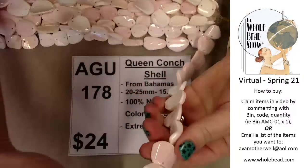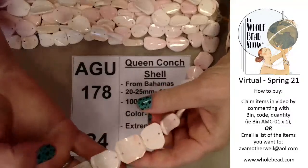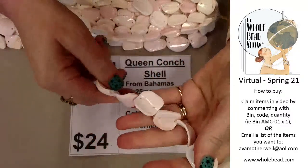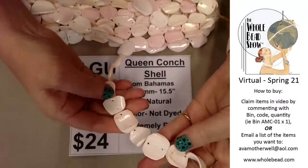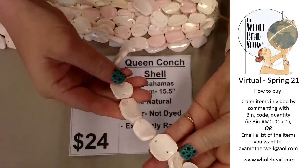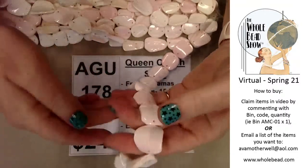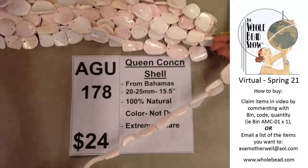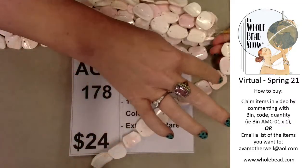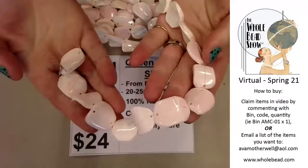Again, these have the really cool hole at the top and the bottom. So they can be links or separators. The one side is kind of a little bit more white, sort of white ivory china looking. And then the other side is a really soft pink. Strands are 15.5 inches. And there's about 17 beads on each strand.